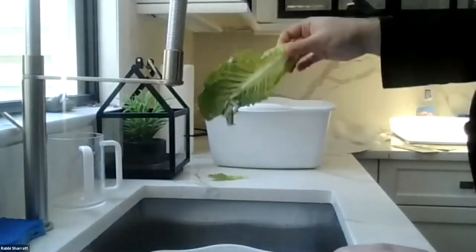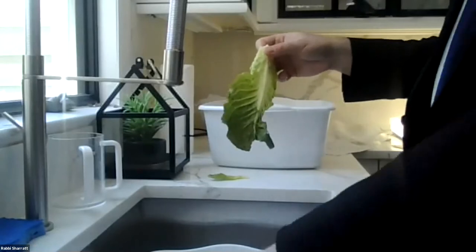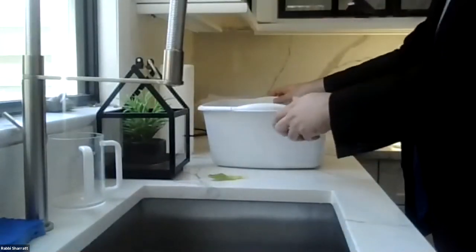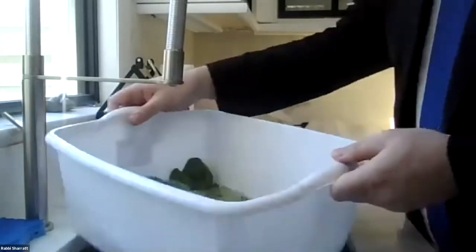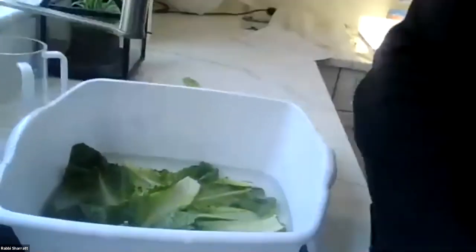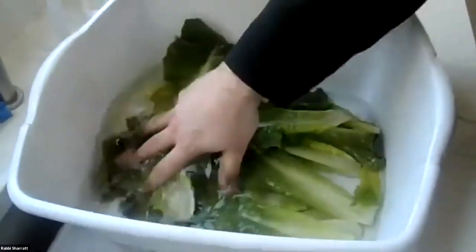Now, I'm just gonna explain the method of checking over here. So what you will do then is, after you've done this, you're gonna put it, let's say, in a basin of plain water. Plain water like this. You see, it's just plain water.